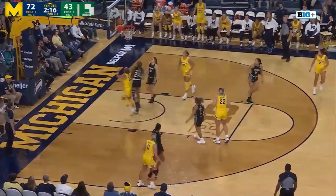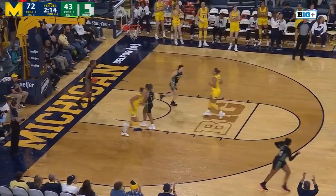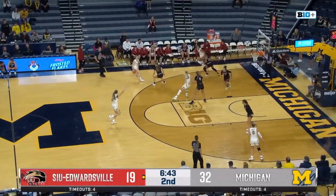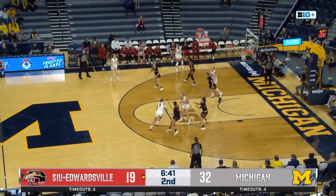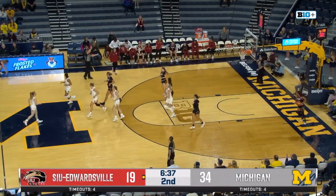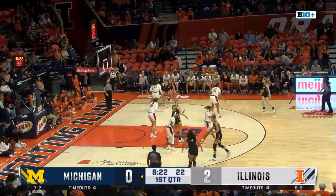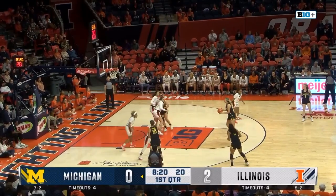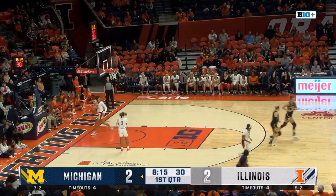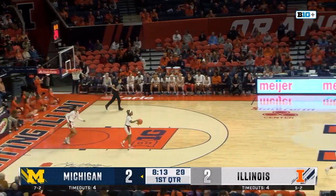Now nice pass inside, Hobbs on the backdoor cut, and a great find from Brett. Brett with it, into the lane, little pull-up J, got it. We'll skip it over to Hanson. This is Elissa Brett, transfer from Bowling Green. And now the 17-footer rattled in for Kyra Evans, sophomore from New South Wales.